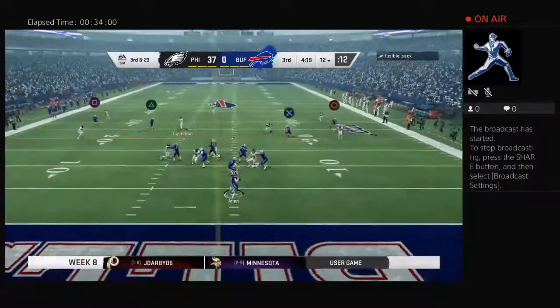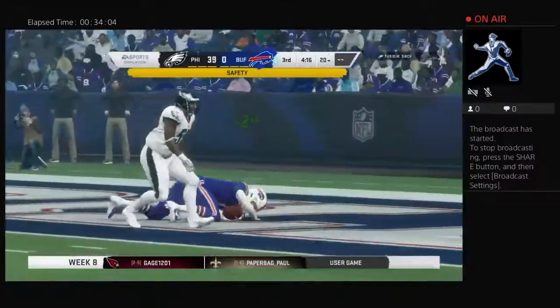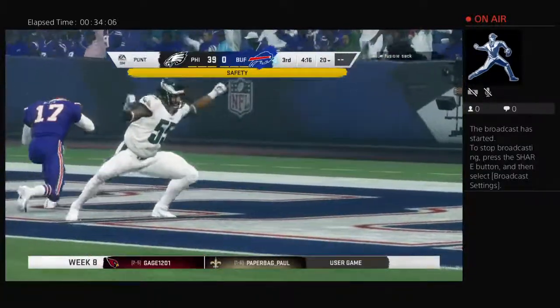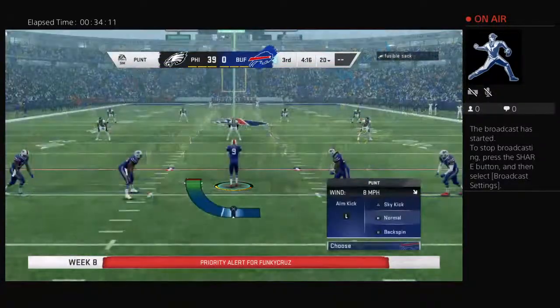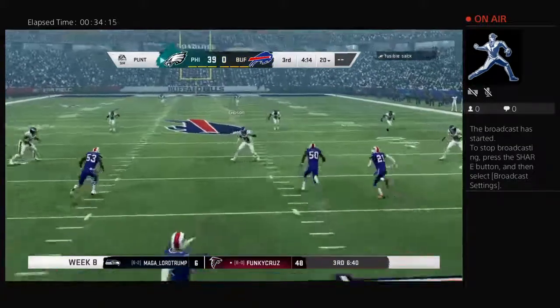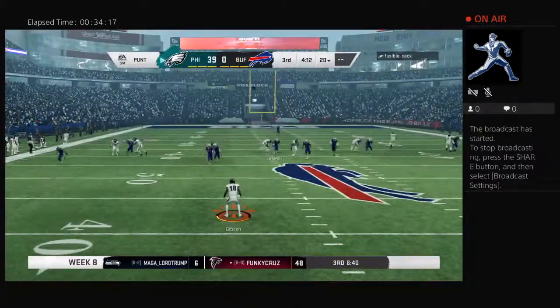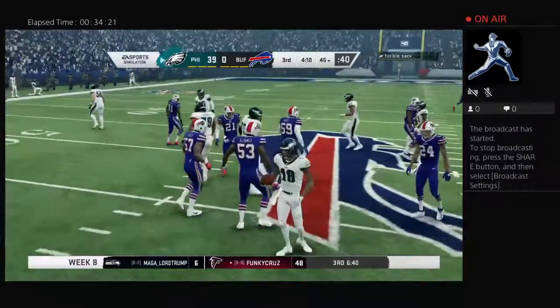A play fake to Singletary, and now it's Allen. And this turns into disaster. He's not going to get forward progress. That'll be a safety. And the safety there, another mistake, and these mistakes just keep piling up. How many more can they make? They put themselves in such a massive hole now. It's going to be difficult to dig out from under. Yeah, for sure they can't afford any more at this point.